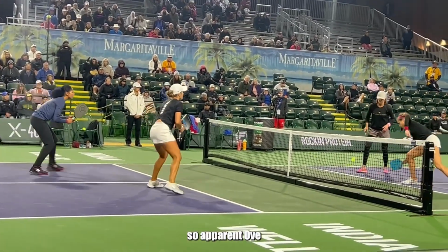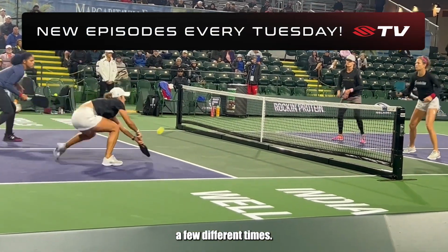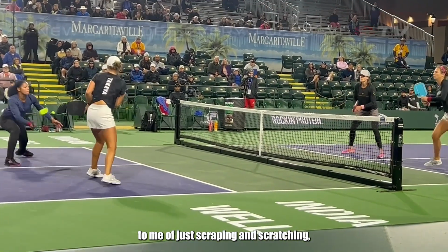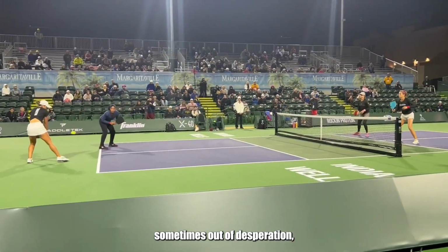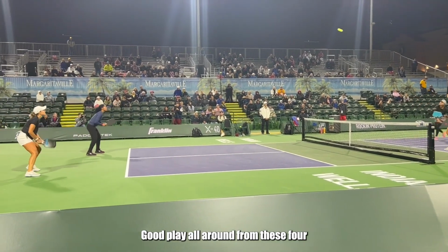So, Peranteau, Irvin, they should not have won this point. They were in trouble a few different times, but this is a really nice example to me of just scraping and scratching, finding a way to get that ball back in play once more than your opponents, sometimes out of desperation, putting the ball up into the lights. Good play all around from these four.